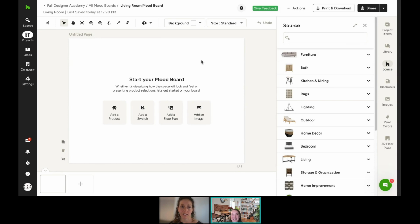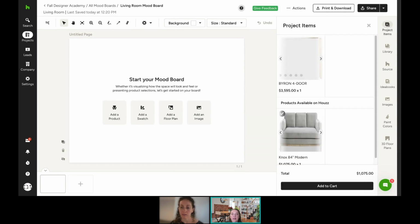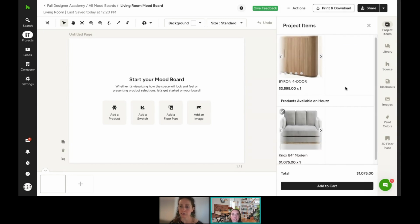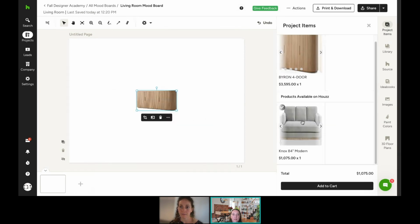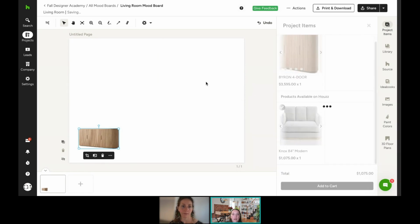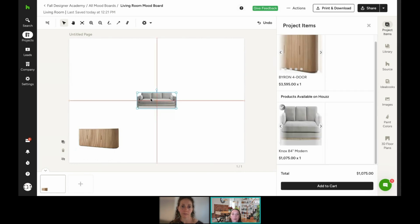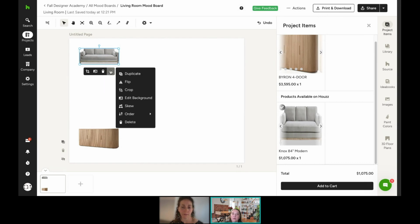Perfect. So then adding items to our mood board, you do have this right-hand rail here. Project items, this is going to be the items that I have clipped into the project itself. So I can go ahead and click on my 2 items and add them to my mood board. A call out here as well is we do a pretty good job of removing the background. You can see here, is a little background underneath the sofa. Maybe I want to go in and get a little bit more technical, really remove that.